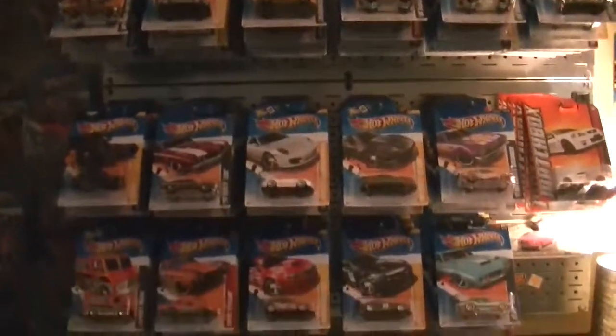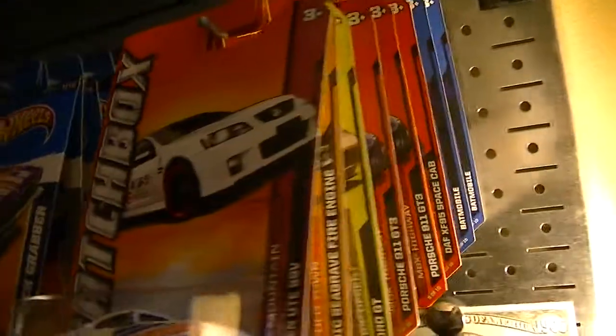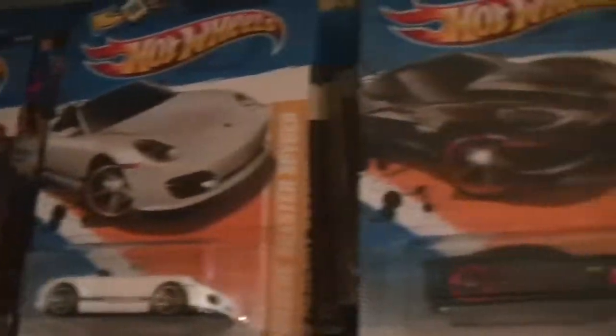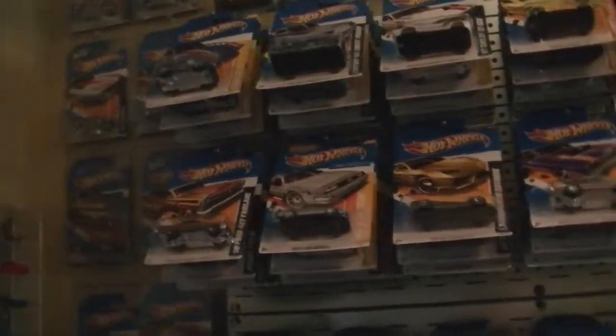But here's my pegboard, again, all nice and filled up. Got a little Matchbox section. It's all the new 2012 Matchbox that I have. Just dusted all these cars off. It takes me forever to dust this whole thing off, but what are you gonna do? I just don't like my cars all dirty. I got some N case cars and stuff, all some new cars in the front. There's the bat. So, it's pretty nice. And also over here, got some regular treasure hunts.